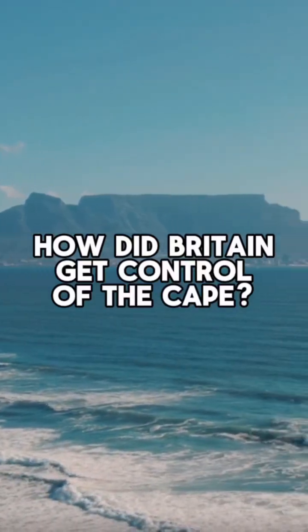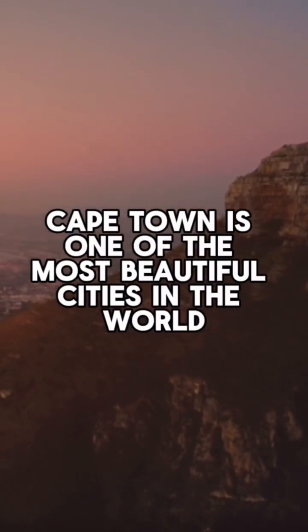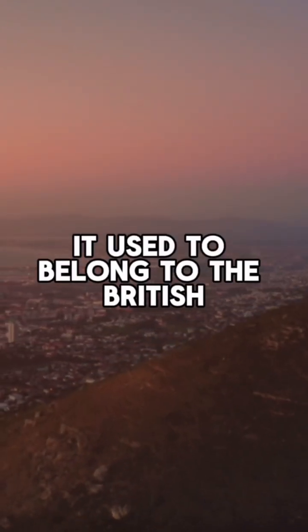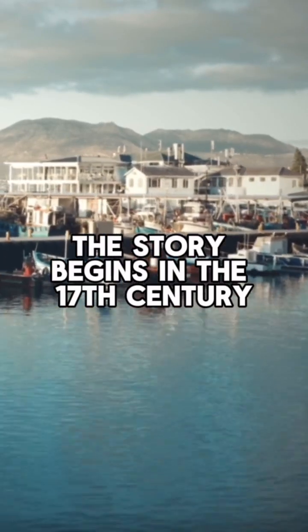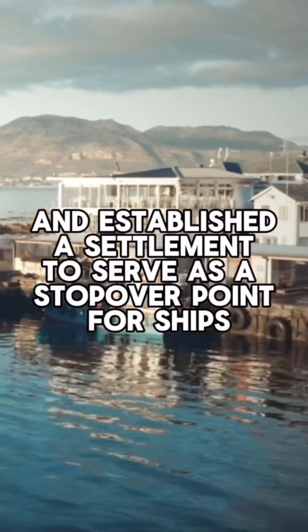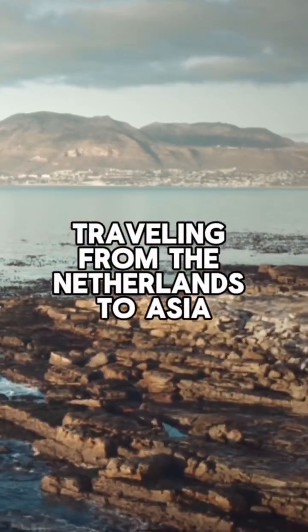How did Britain get control of the Cape? Cape Town is one of the most beautiful cities in the world, but did you know that, like many places, it used to belong to the British? How did this happen? Well, the story begins in the 17th century, when the Dutch East India Company landed at Table Bay and established a settlement to serve as a stopover point for ships traveling from the Netherlands to Asia.